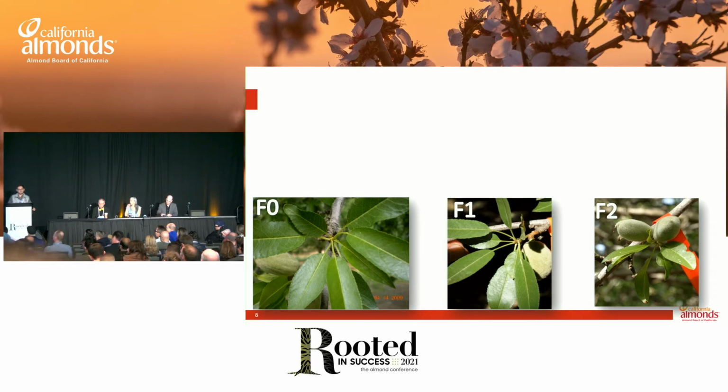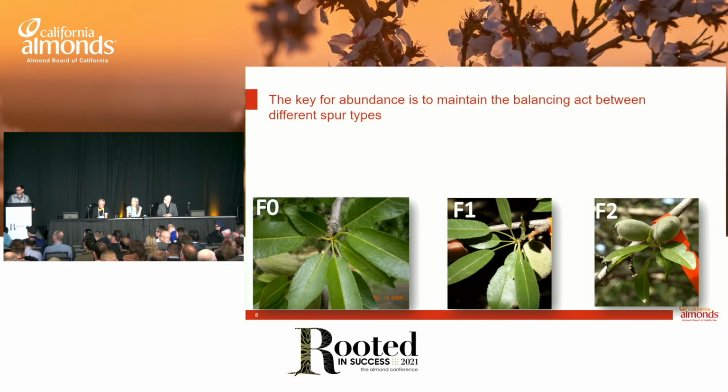So if they are dying, we also need to be thinking about renewal rates, about the population of spurs that are growing, new growth that will be an indicator of new future spurs. So my invitation to you here is thinking of abundance, of a lot of fruit set, a lot of flower, as a balancing act between different spur populations. Take care of all of them, and walk your orchards and learn how to identify these different spur populations.